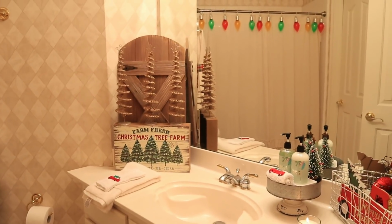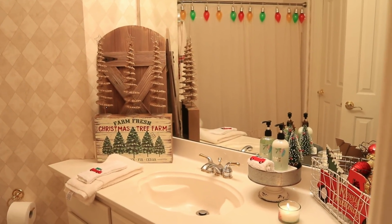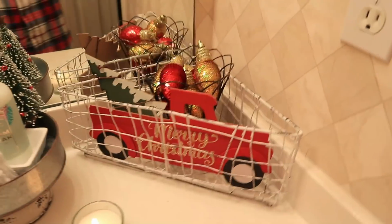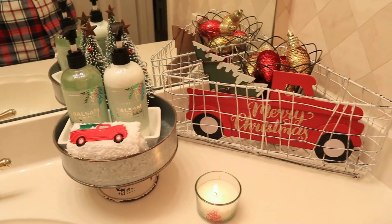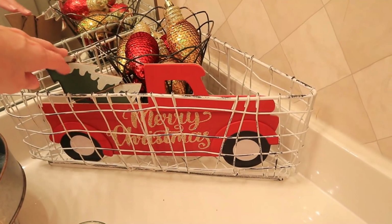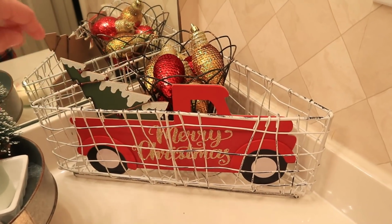And actually, I was going for a theme in here. I was gonna do a Griswold theme, and it definitely does have it for me, because let's start over in this section and then I'll just kind of explain it. But here is a really cute Dollar Tree sign. I put it in here. This is my everyday basket that's just here all year long.